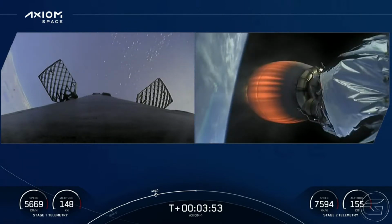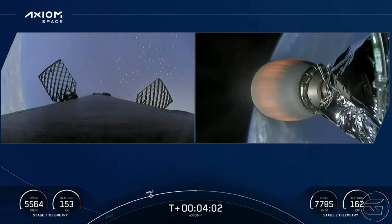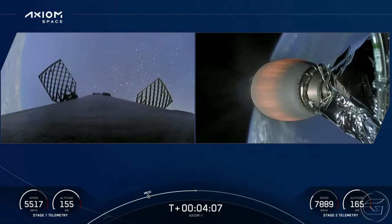Dragon SpaceX, trajectory nominal. It's what we like to hear. Acquisition of signal, Bermuda. The Bermuda tracking station is now getting telemetry from the second stage of the Falcon 9 with the Dragon on top.